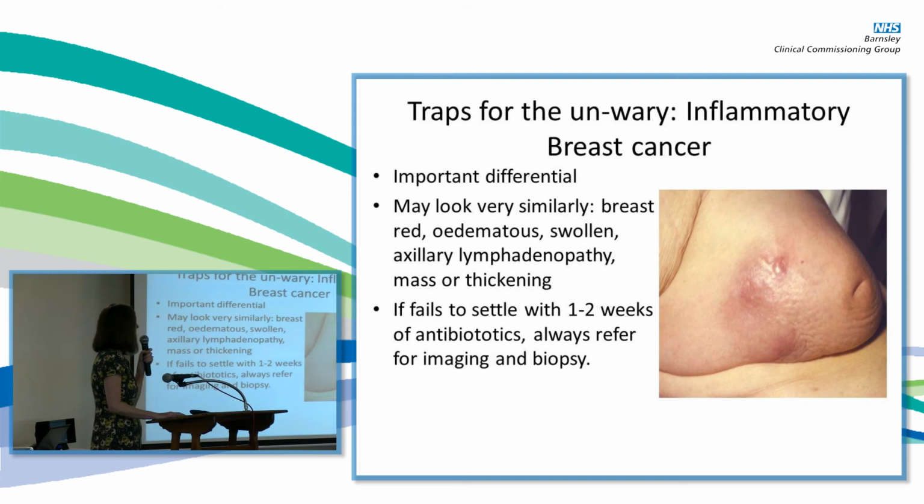Inflammatory breast cancer is unusual, but obviously if you have a mastitis that isn't settling down, it can happen in any age group, and it does look as if there must be infection going on there. It's red, it's hard, it can feel hot, it can be tender, you can have that swollen look, but it doesn't respond to antibiotics, and obviously needs referral for imaging and biopsy.